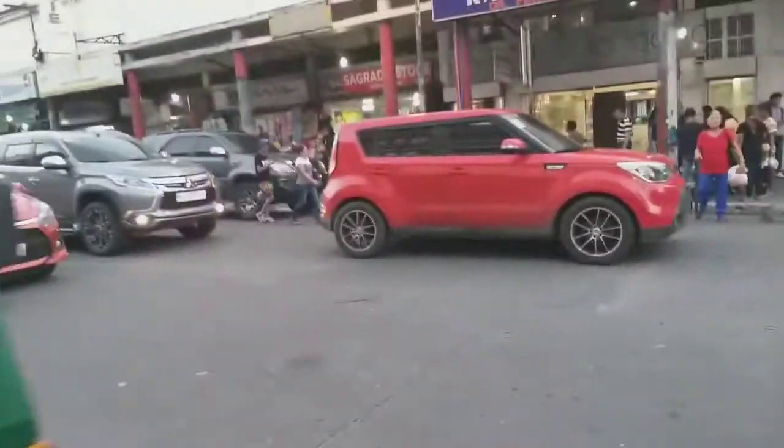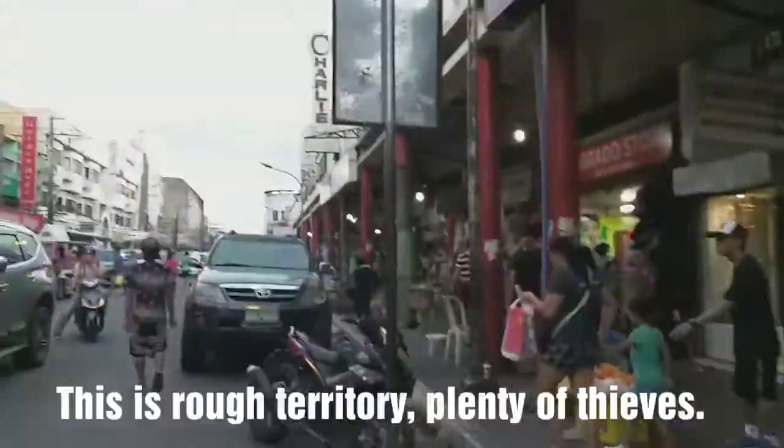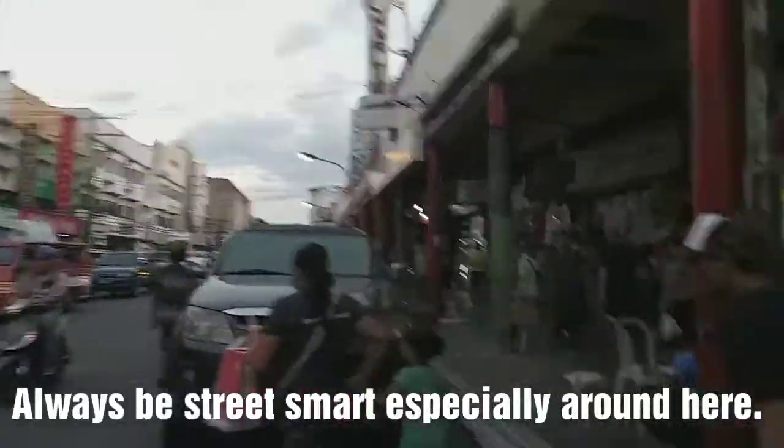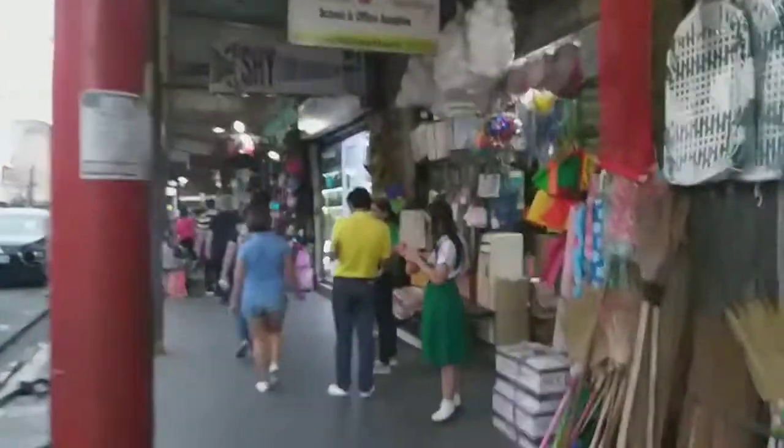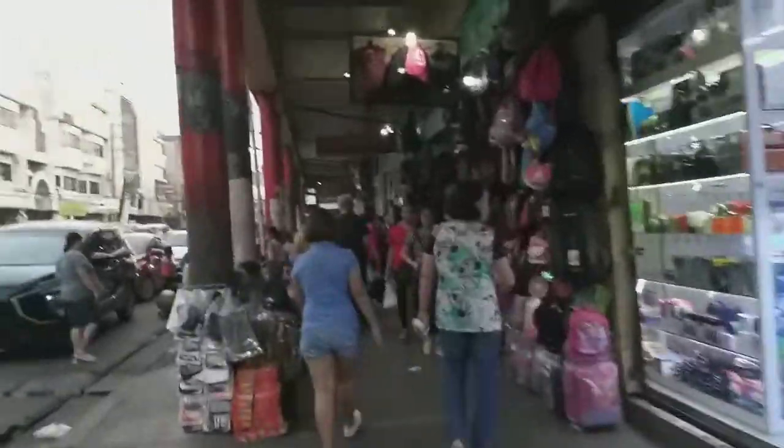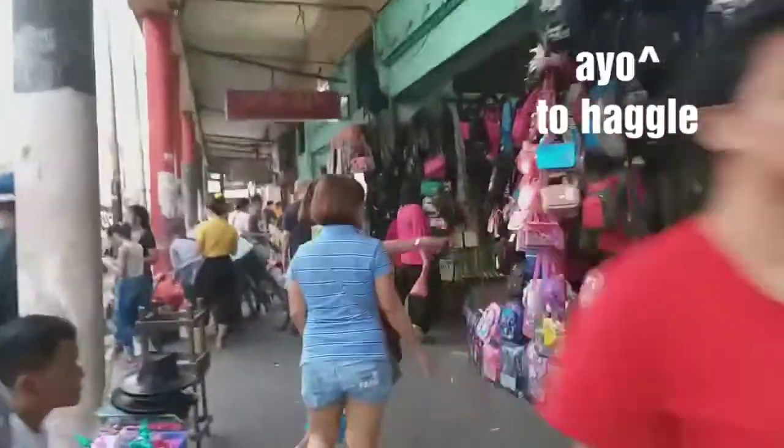So this is the Central Market. The traffic is really tight, full of people, pedestrians, and vehicles. Now, that's where we're headed. This is the heart of Bacolod, actually. The plaza is right over there. So the Halandumon Tower is right there. And we're going to the entrance of the Central Market to buy and haggle. Haggle in Ilonggo is ayo. Let's see if we can haggle the prices, because that's the trick when you buy some stuff right here.